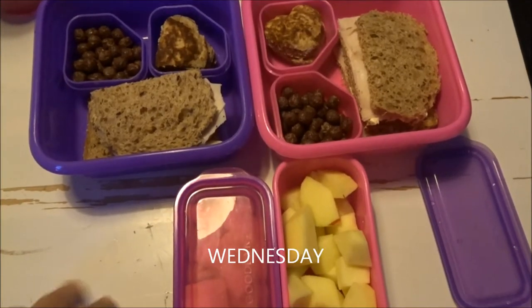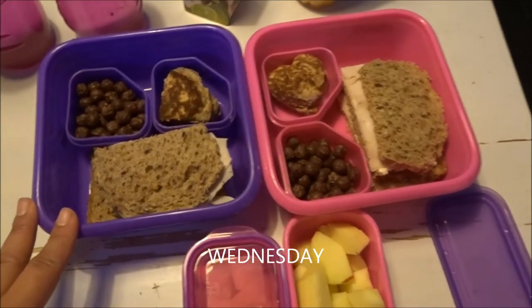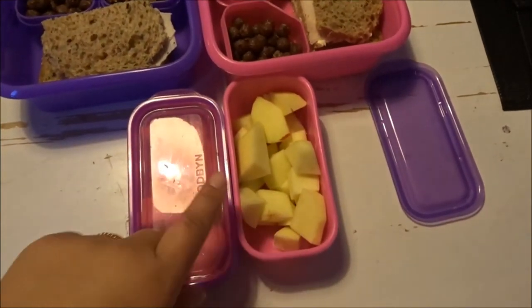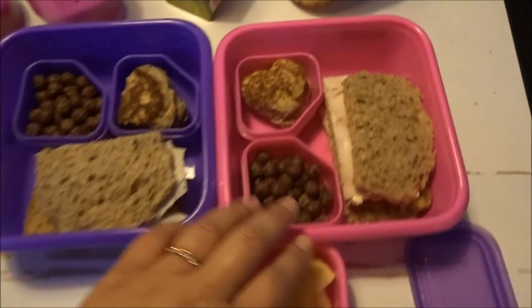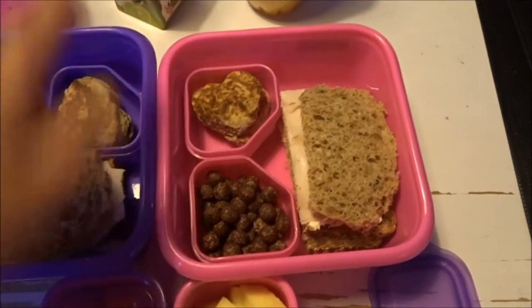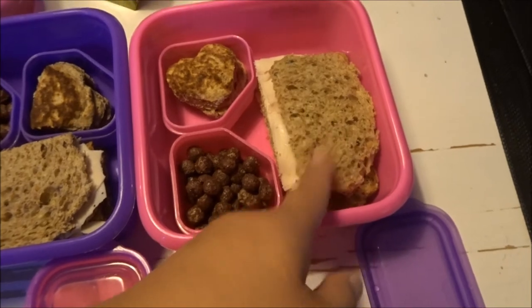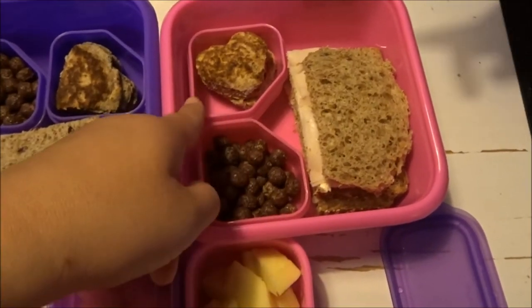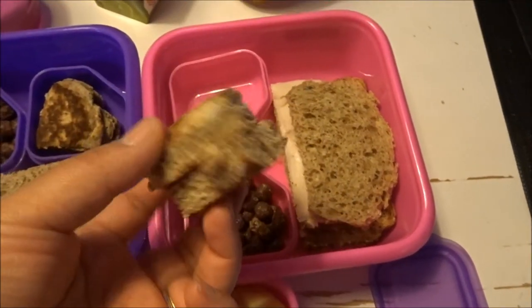Good morning, guys. The lunch for Wednesday. For me, the girls have slices of apple and apple juice. They have basically the same. A sandwich with chicken, choco puffs, and chicken for me. Two really small pancakes.